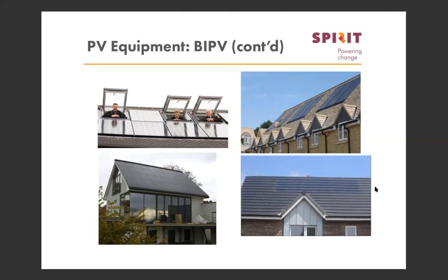The Tesla tiles are the ones that are probably most hyped, and they're not going to be here for another couple of years or so. They are trialing in America, but they are quite expensive, really. You can get solar tiles from competitors, so things like Seleco or GB Sol. They tend to be roughly about 4 or 5 times the cost of a standard equivalent sized PV system.